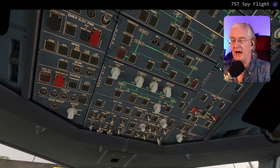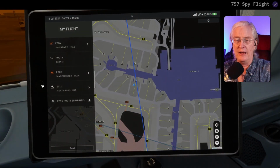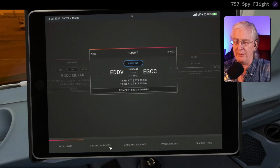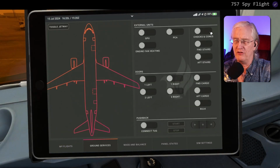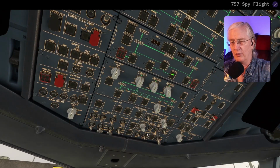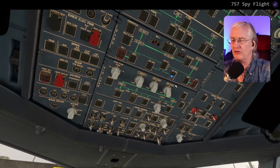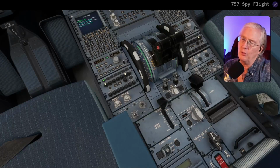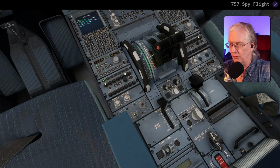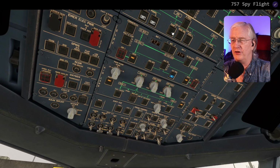The APU did not get popped on. So what we do is come over here and we're going to click this. Let's go to the Fenix app. Let's go to ground services and we're going to put in chocks and cones and attach the ground power unit. Okay, with that in there, we're going to turn off the nose light too. And now with ground power available, we can do external power and we can shut down engine number 1 and engine number 2. As those are going off, we'll turn off seat belts, and we can also do our fuel pumps at that point, and we can turn off the beacon.